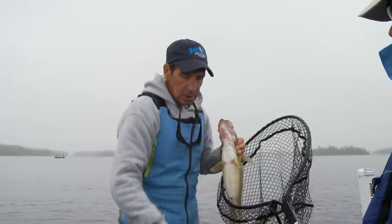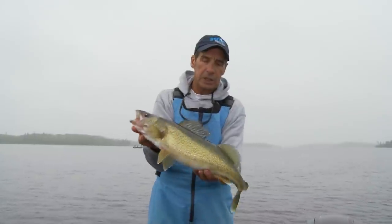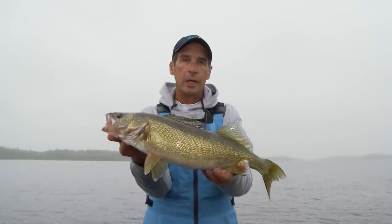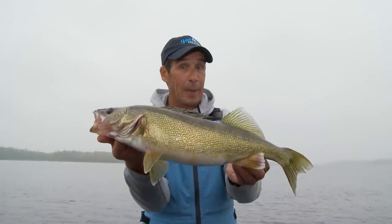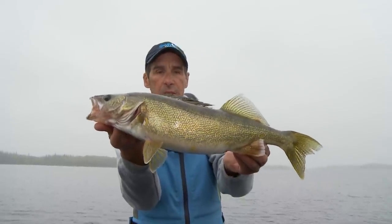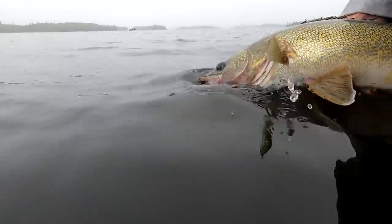The cool thing about crankbait trolling is that we've been fishing in shallower water and catching a lot of moderate-sized fish. You go out in deeper water and troll, and a lot of times the fish get a lot bigger real quick, because you're hunting the largest fish in the system, pike and walleyes. We'll get her back in the water. Beautiful fish.